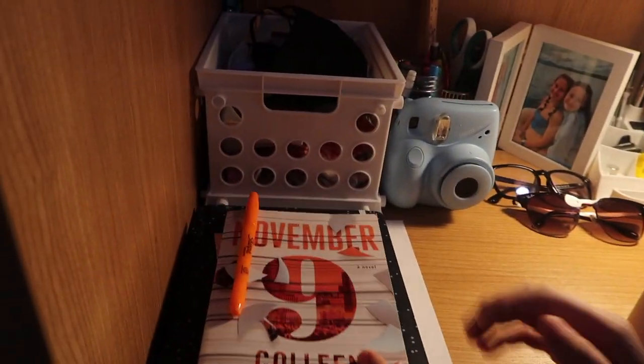This is stuff I don't know where to put. I just finished this book, and then this is stuff I have to mail out. And this is my little box of masks. I actually like it, got it at Walmart. This is my mirror, which is on my wardrobe. I like her because I can look at my outfit and that's helpful.